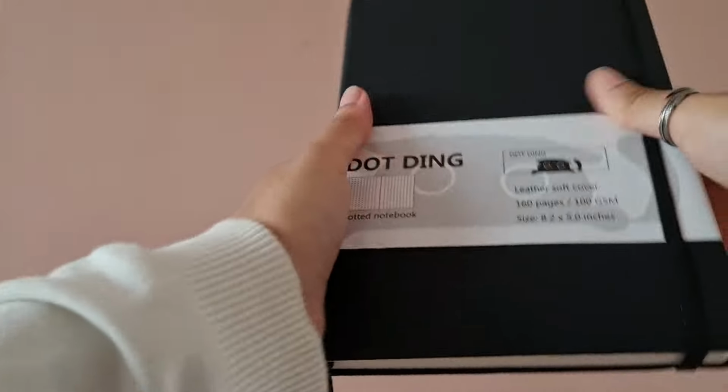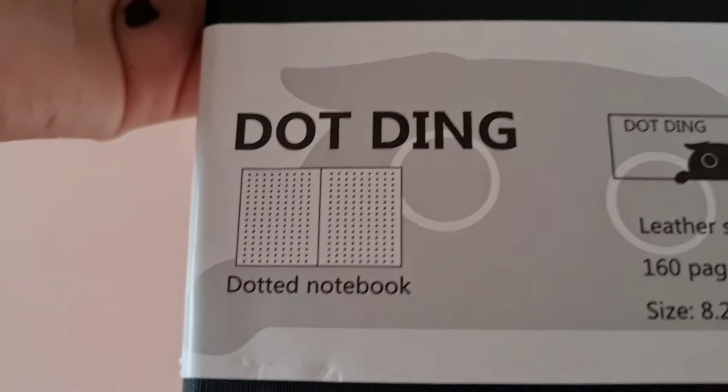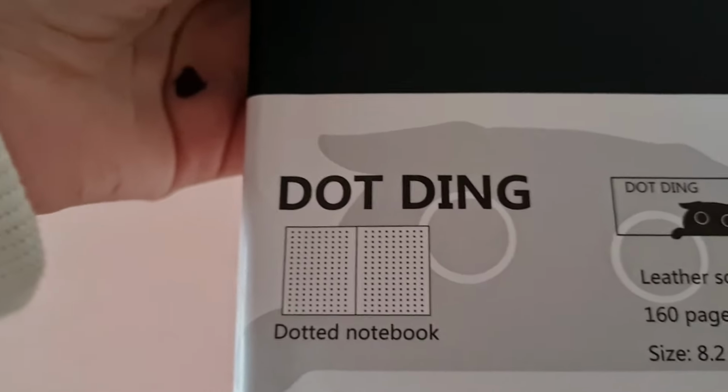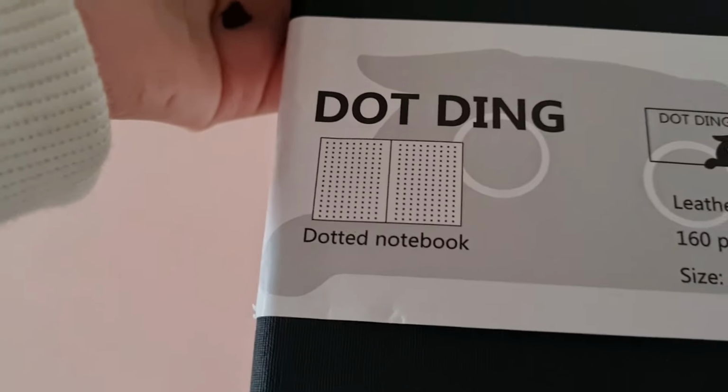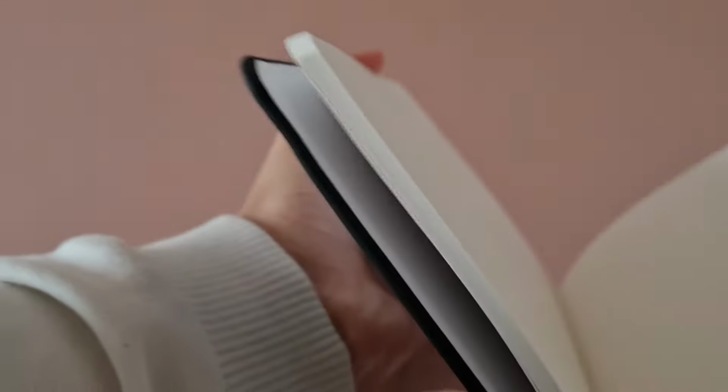So it's this black leather cover. It has 160 pages and it's 8.2 by 5 inches. It has a little elastic strap. And then it has a bookmark. And then I got a cute little thank you card. And I have these stickers. I got these last time.